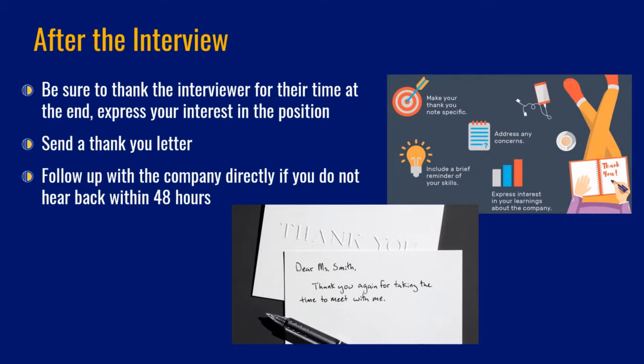Finally, if you do not hear back from them directly, follow up with the company directly yourself. If you don't get a response within 48 hours, it's probably a good idea to reach out and see where you're going to go as regarding the next step. And also, it expresses your interest again if they're still deciding on that next step for you. If they see that you've added the extra touch of sending a thank you letter, and I can tell you that only a small percentage of people send a thank you letter. And if it's a tie between you and the other guy and you send a thank you letter, the other guy doesn't, well, you got the edge.